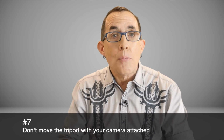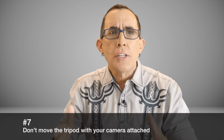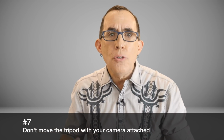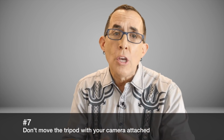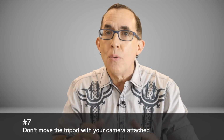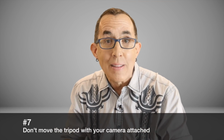Don't move the tripod with your camera attached. Sure, just a quick little move, especially in an indoor setting, it's no big deal. But if you're shooting on location and especially working on rough terrain, don't risk having the camera fall off the tripod or even simply stumbling while carrying the tripod.